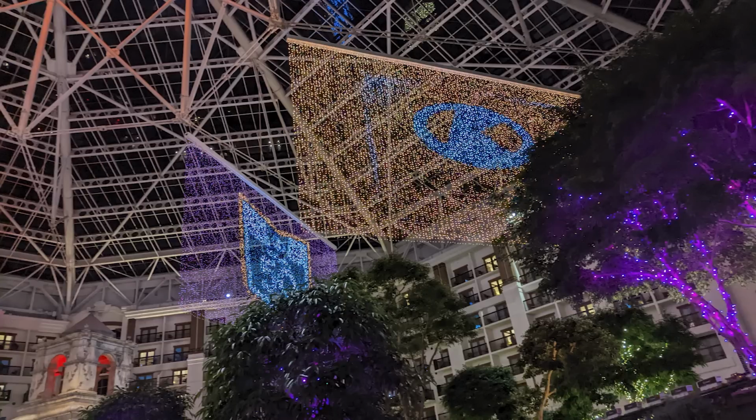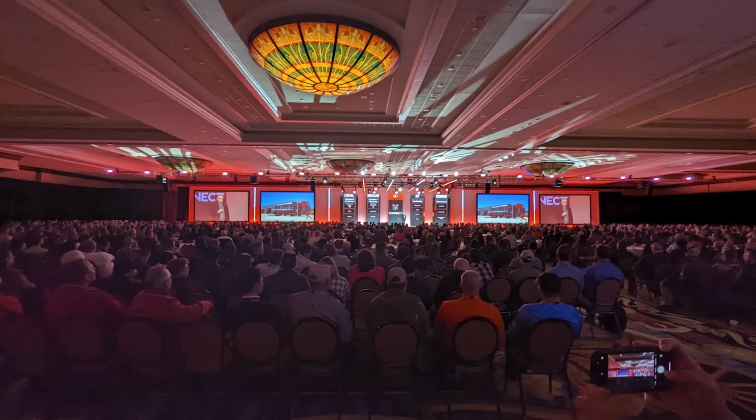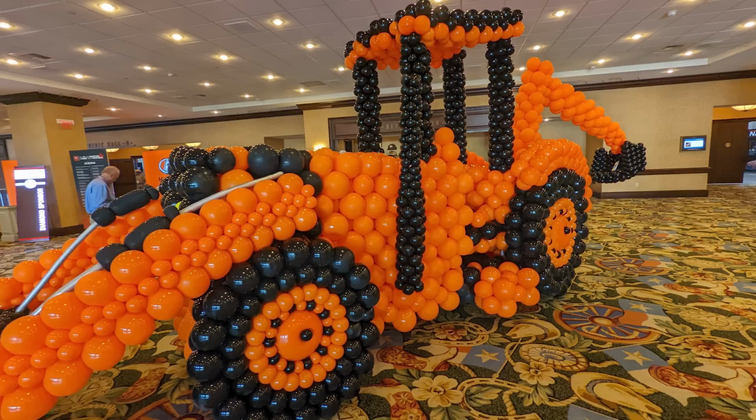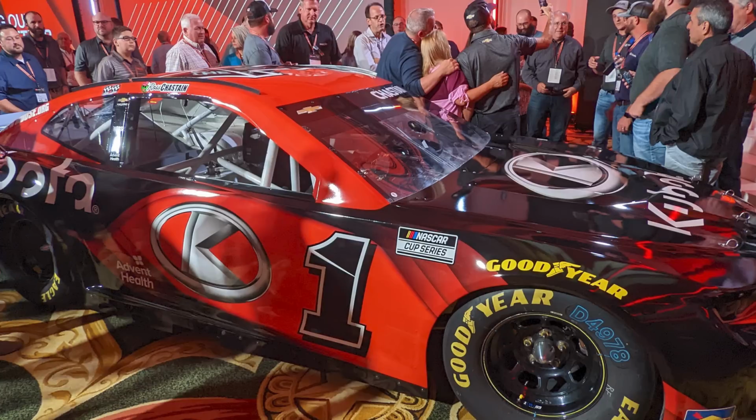Good morning. We're just getting back off of Kubota Connect 2023. This is Kubota's annual dealer meeting that we attend every year, generally a really big marker in the year for introducing all the new things that are going to be changing in 2023, both internally in business processes and priorities of the company and the dealers, but also importantly to you, an introduction of all of the new models that we're going to be seeing in 2023.